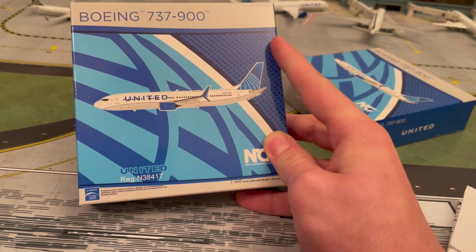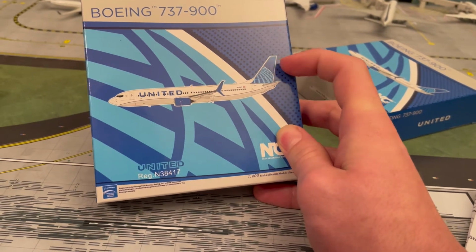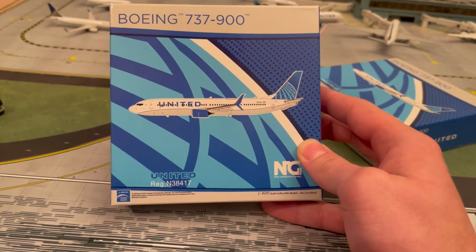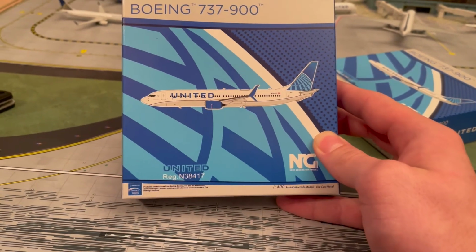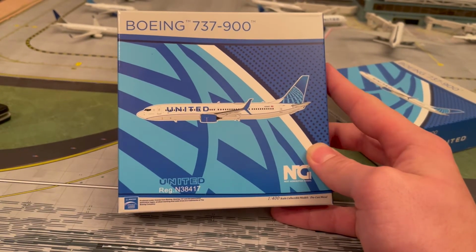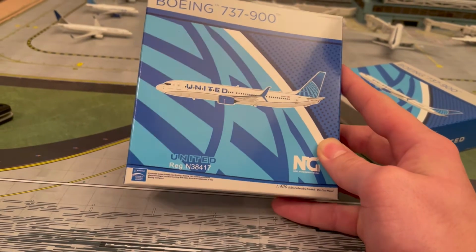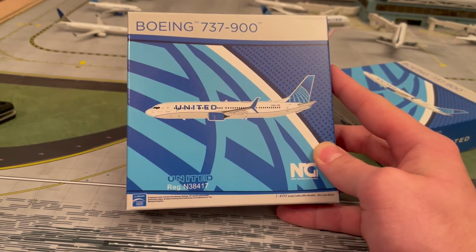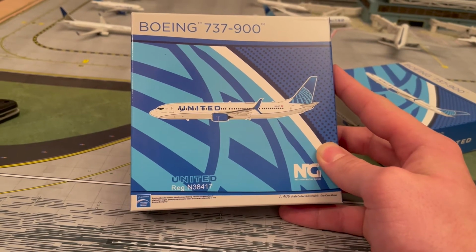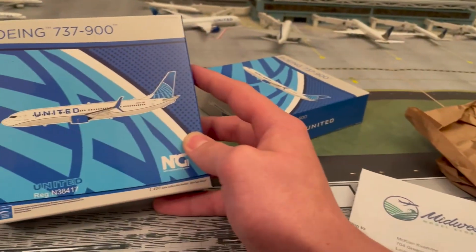But anyway, very nice box design. It almost looks like comic books or something over here, which I don't really read, but it does look like comic book font or something. I imagine these are gonna look very nice. I actually have, well actually no, that's not true. I do have the Alaska 737-900 from NG. I ordered the Delta one back in September along with a bunch of other ones from RM Model Store. They haven't been shipped yet, but hopefully we'll get them soon. I think another order from RM just got shipped, so that'll be nice. And yeah, so let's take this one out of the box. We'll see what we got, and then we'll take a look at the other one.